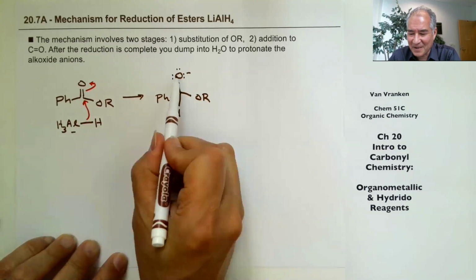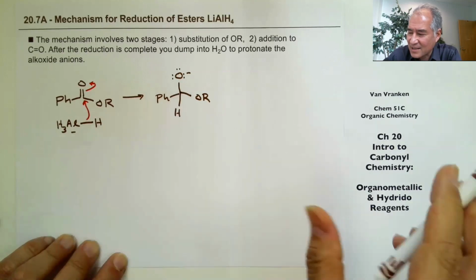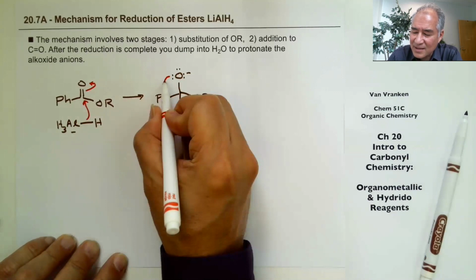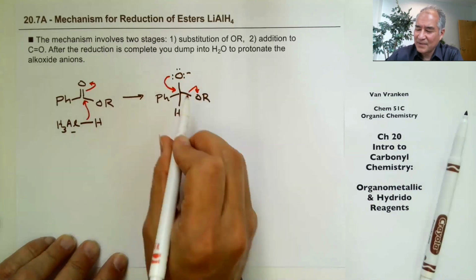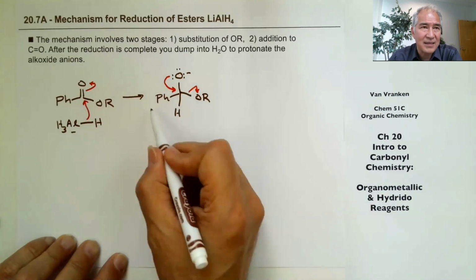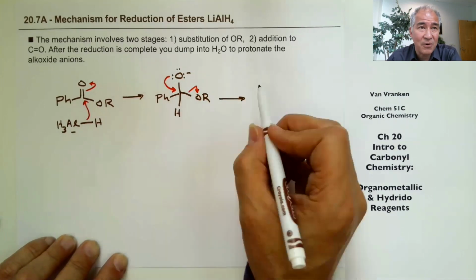When you've got an anionic lone pair right next door to a hydroxide or an alkoxide, you can't stop that group from getting pushed out. This is not an SN2 reaction. That is going to happen faster, so fast that you couldn't possibly isolate this if you wanted to. You can't. It will instantaneously push out that leaving group.